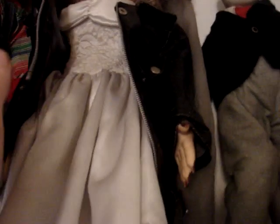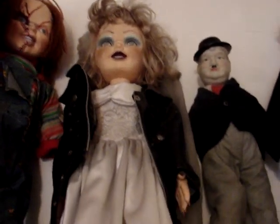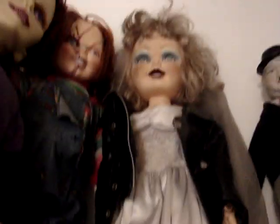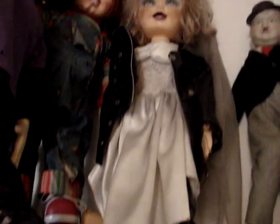You can see that. I think the main reason she was so expensive is because she comes with a stand. And she actually talks, and she says different lines from the movie. Her face is also made out of glass, whereas Chucky and Glen are made out of plastic. But like I said, really greatly detailed.